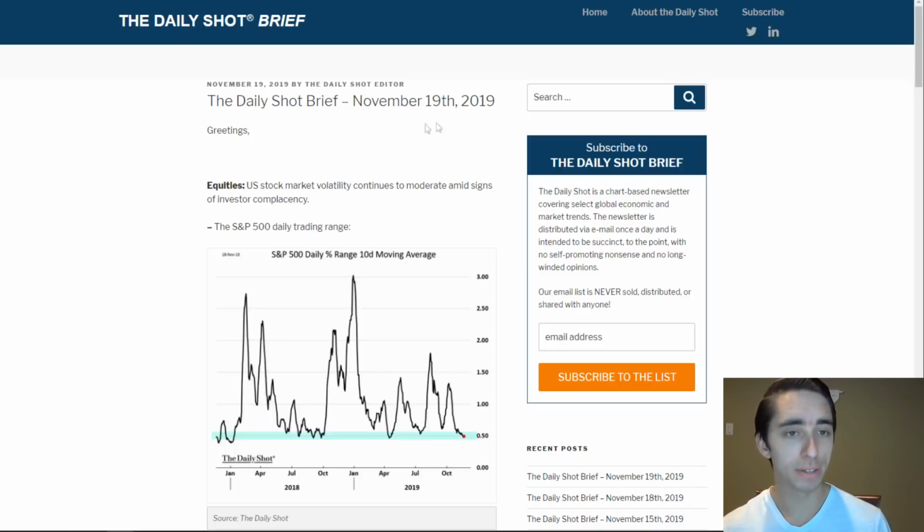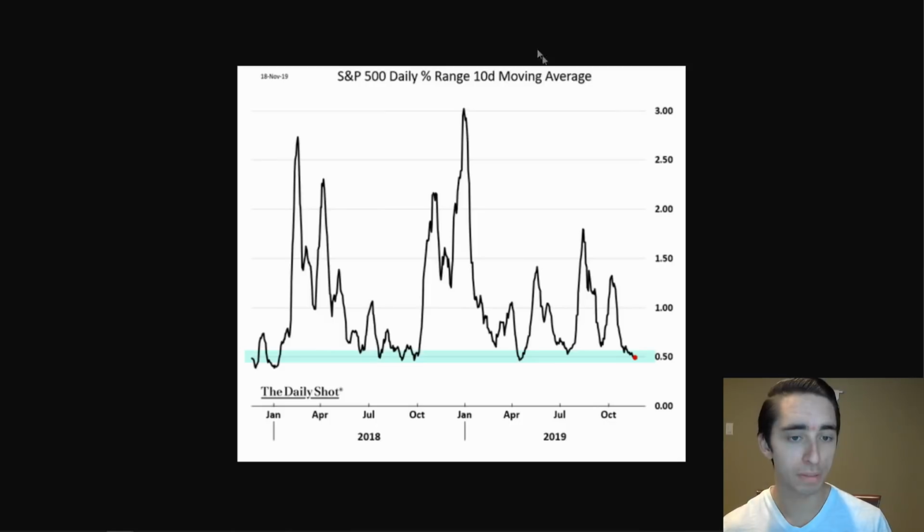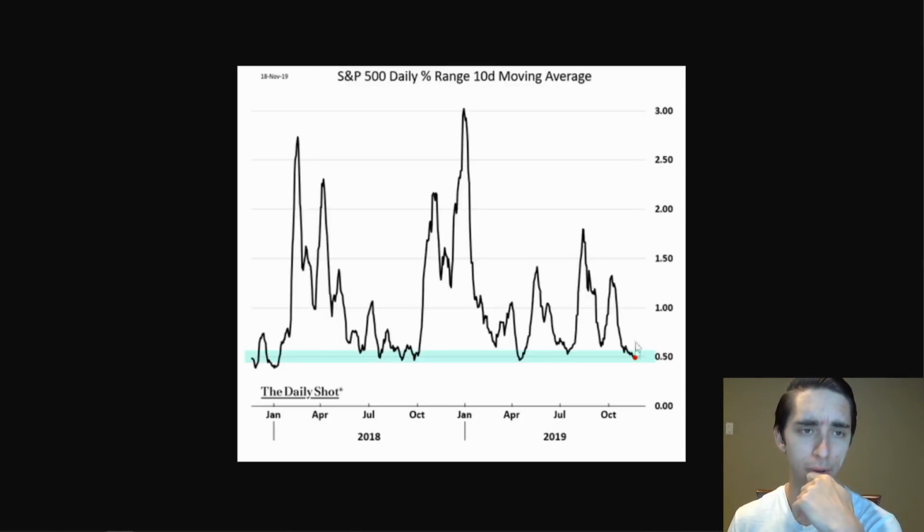So let's go ahead and take a look at some charts here from the Daily Shot brief. They get some good photos from the Wall Street Journal. The first one here is the S&P 500 percentage of range, the 10-day moving average. Long story short, it's a pretty good measure of volatility. And we can see here that there is little to no volatility in the market. We're back down to levels we saw back in April and even further past where we were in July of 2019. To really get the real perspective here, though, it's what we see back in 2018.